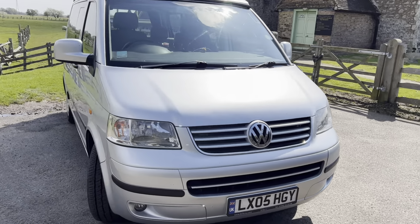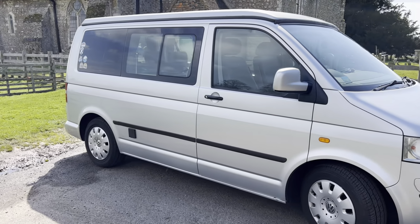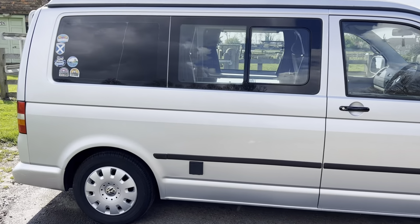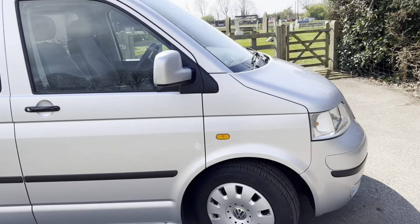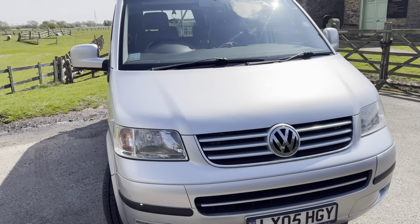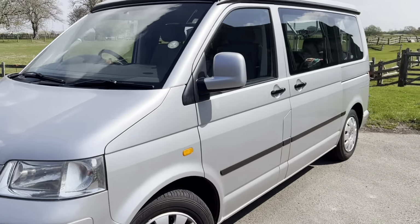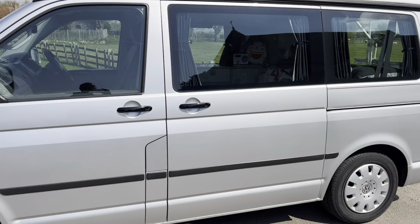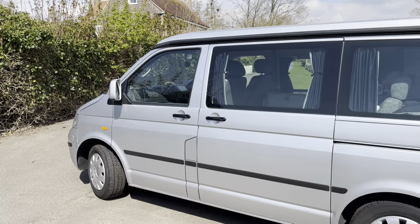It's a 2005 2.5 5-cylinder TDI. It was converted from new to a camper van, so it's not been like a builder's hack or even worse, an electrician's hack. Yeah, no, it's from new. It's been a Reimo converted van, which I believe is quite a well-respected converter.